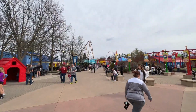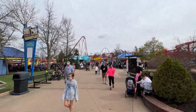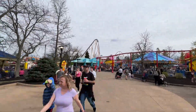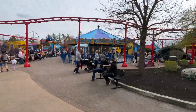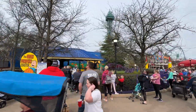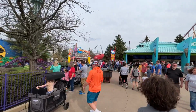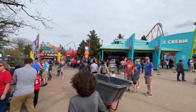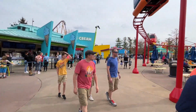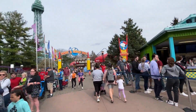We just turned right and are heading for the Eiffel Tower. On the left here is the entrance to the smallest coaster in the park, the Great Pumpkin Coaster. On the right is a place where you can get the famous Kings Island Blue ice cream, and coming up straight ahead is Chick-fil-A just past the sign.